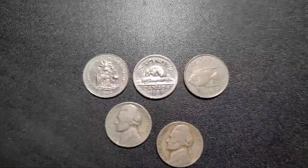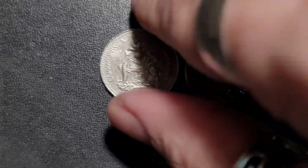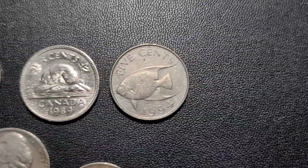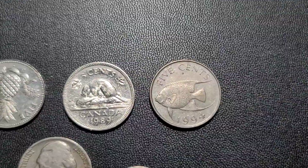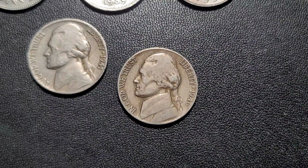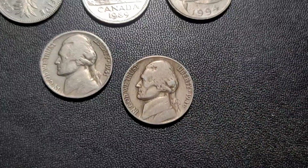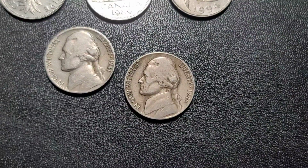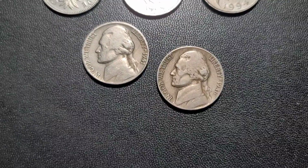Group number 3. We have our foreigns at the top. I arranged them by the date. We have a Commonwealth of the Bahamas, 1984, 5 cents. We have a Canadian, 5 cents, 1989. I believe this is a Bermuda, 5 cents, 1994. We have a 1941 Philly and a 1946 Denver. We don't come across those all that often, so I'll have to check the mintage on that one. It's probably a lower mintage. Let's keep it going. Get into grouping number 4. I'll bring you in if I come across anything cool. See you in a second.